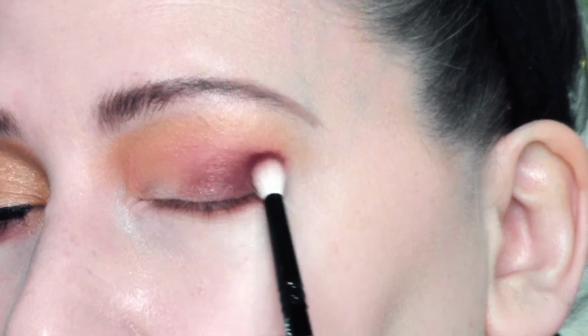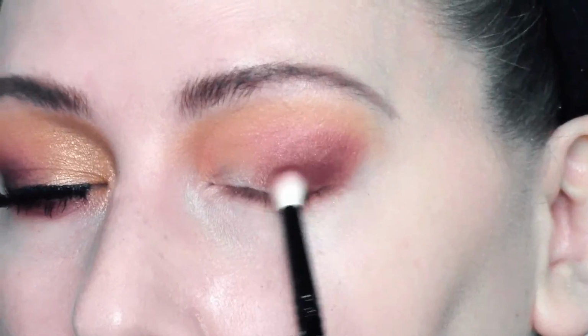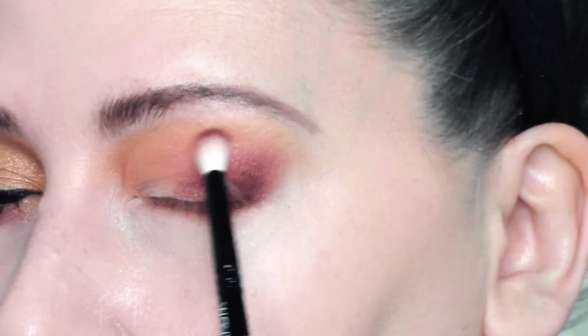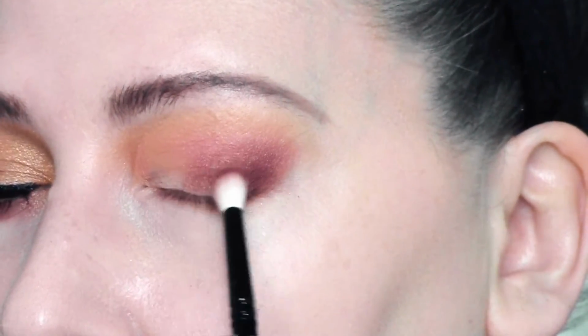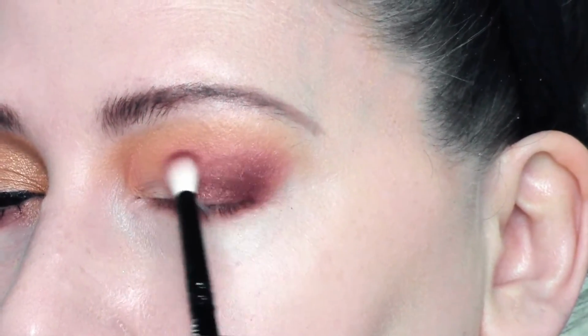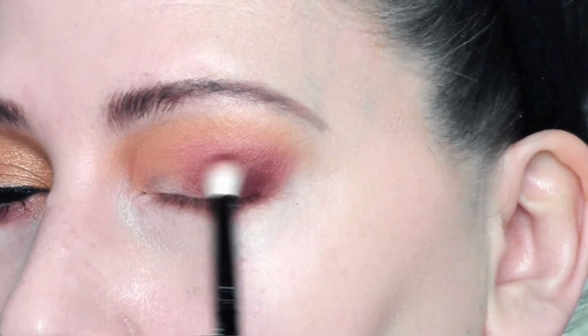Keep it at kind of an angle, really opening those eyes up as we've talked about in other videos. I don't want to go too high up with this color, you guys. So I'm just kind of very lightly blending that out into those other shadows and bringing it in for a gradient effect. These shadows are pretty much blending themselves, my friends. I gotta tell ya, I'm not doing a lot of work here at all.